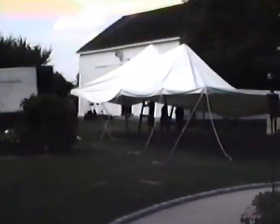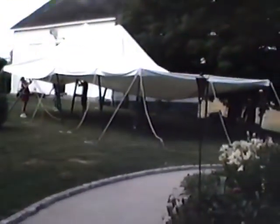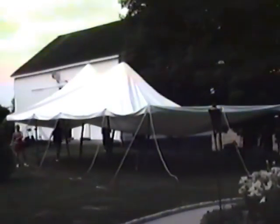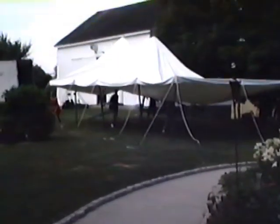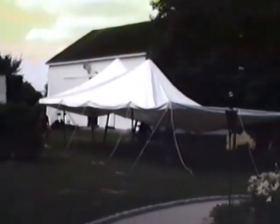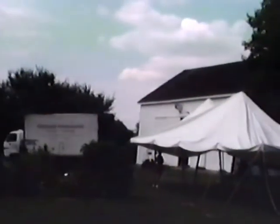The second center. What the heck? Did I say the second center? Yeah. And then the last center. Well, the middle center of the tent.